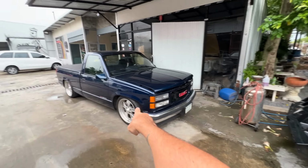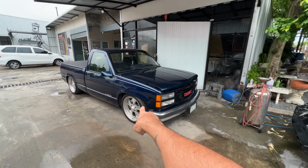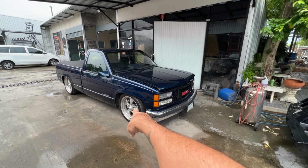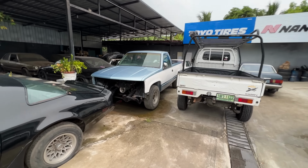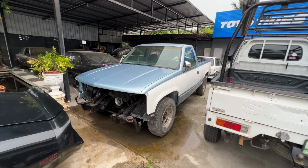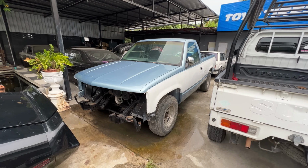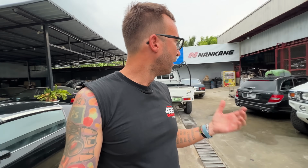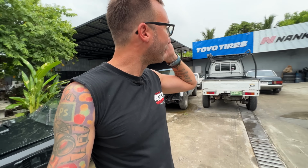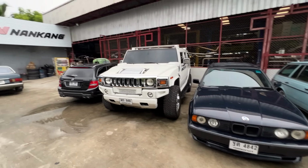So apparently the guy that owns this truck also owns this one. And I can't believe, this one is converted to right-hand drive actually. I can't believe that these trucks are here. I can't believe this is here. A Hummer. There's a lot of cars here that you just did not expect to see in Thailand. This is another one.